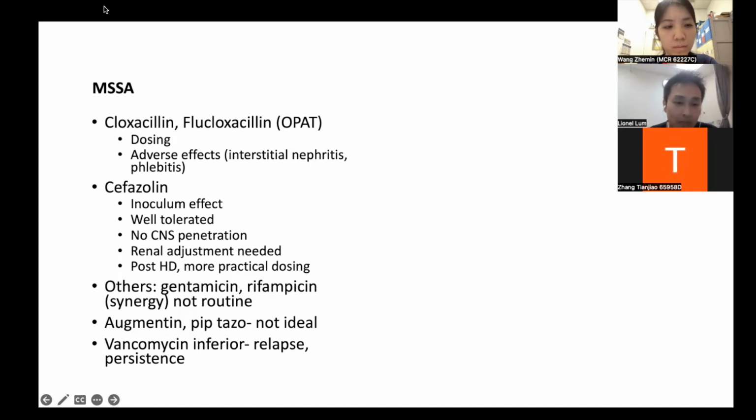In the olden times, sometimes we do give gentamicin together with cloxacillin, but that has really been shown to be not good for the patient because there have been increased reports of nephrotoxicity with gentamicin. The reason for synergy is that it enables the clearance of the blood cultures to be faster, right? So some of them would give gentamicin on top of cloxacillin, but that's not routinely done nowadays.